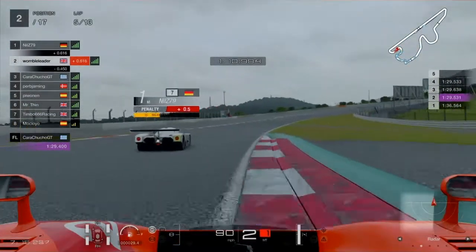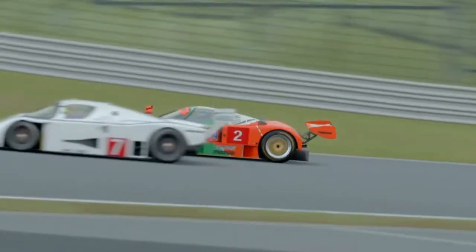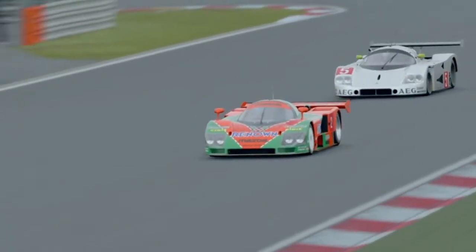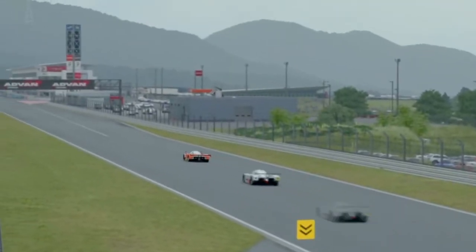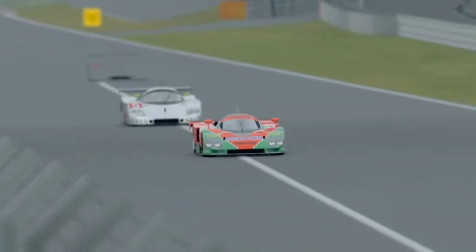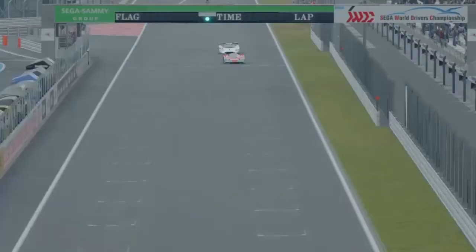He's going to go wide into the last corner, get a little bit of a tank slapper on, and we're going to poke our nose up the inside. Not going to try and make any contact though. We don't want to pick up a penalty. I think the German did run wide out the last corner as well as picking up that half-second penalty. And that pretty much was that driver out of the fight for the rest of the race.